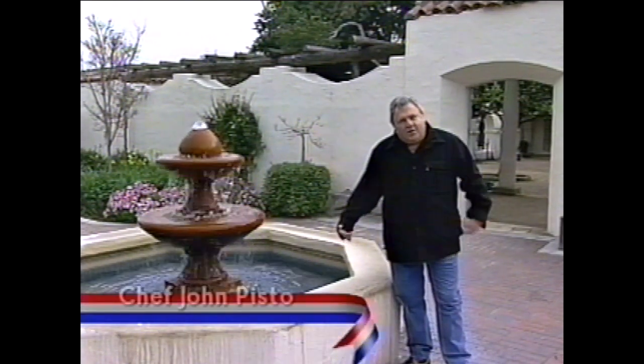I'm Cookin Pisto. Today I thought we'd start off the show by showing you some of the beautiful old adobes that are scattered throughout old Monterey. And they're just beautiful. And they have these incredible gardens, and they're just absolutely gorgeous. There's many of them here in Monterey. There's tours you can take around the town and walk and actually visit them, quite a few of them in one day.